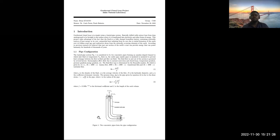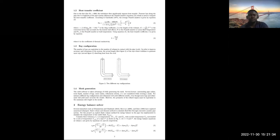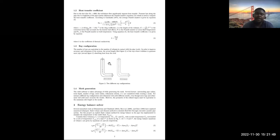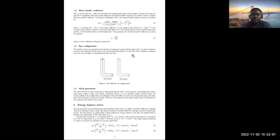But the variation in these two temperatures created what we call a temperature gradient that enabled water to flow under natural convection. For the ray configuration, we didn't use boundary conditions. We use what we call ray-light configurations. Basically, we send rays into the pipe at its surface. This ray will go and absorb heat on each surface of the pipe, and the surface of the pipe is simply attached to the rock. So where the ray touches, it's like it's touching the rock, and you absorb this heat. As you can see, the more ray configurations you have, the more rays you have discretized, the more heat is absorbed.